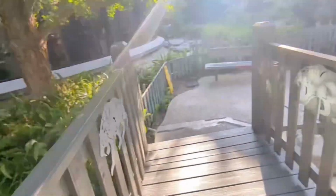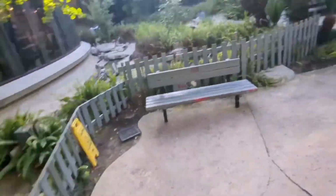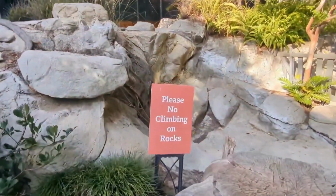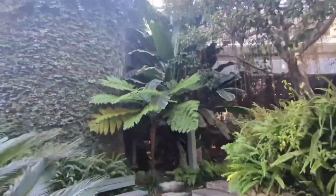The bridges and everything are in here. There are the rules of the Tar Pits Museum. Please no climbing on rocks. That's plenty of rules and warnings.